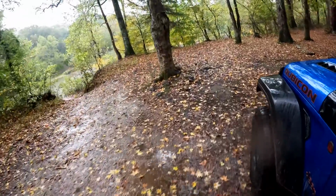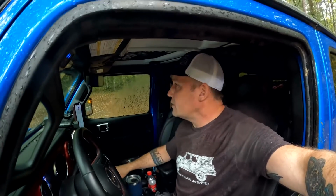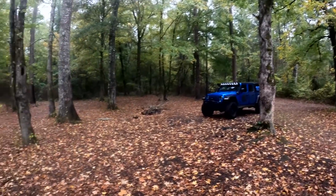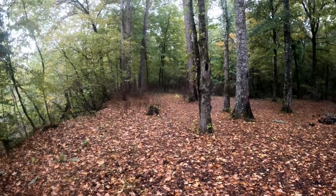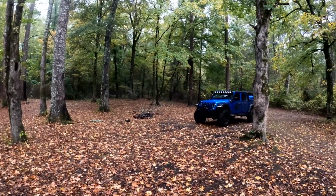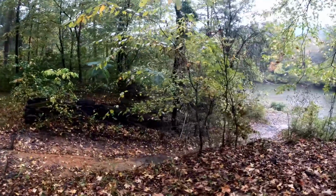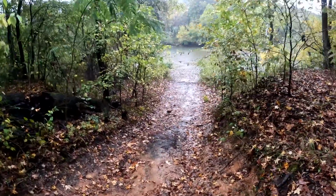Yes! This is the type of campsite I've been looking for. Let's check it out. Very big. Lots of rigs can fit in here. Lots of space, all the kinds of sleeping arrangements: hammocks, tents, rooftop tents right down here. You've got a little path to the stream. Whoa, that's slippery.